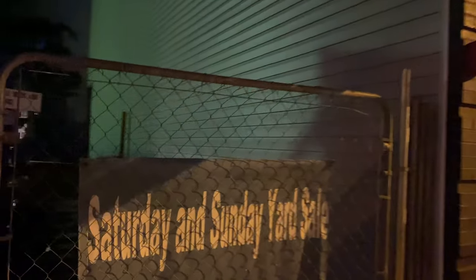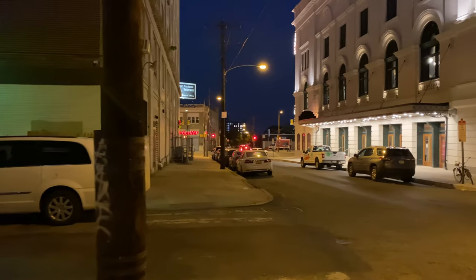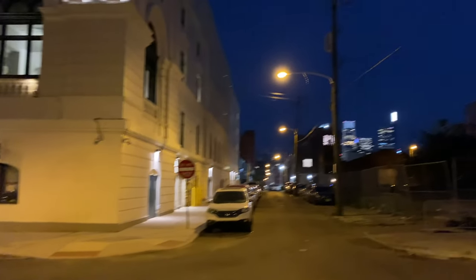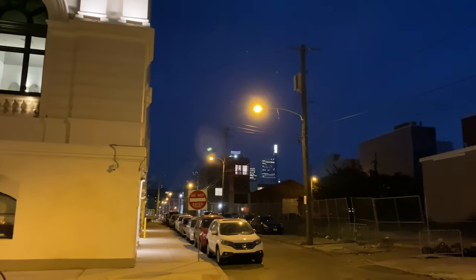Look at this little contracting spot. Bruce Contracting. Looks so small, right? Like a little compact contracting company. Look, you see the view of the skyline? See the skyline over there, right?